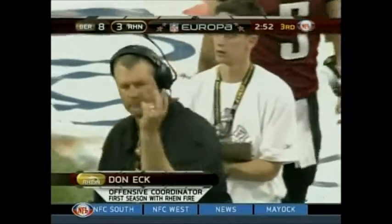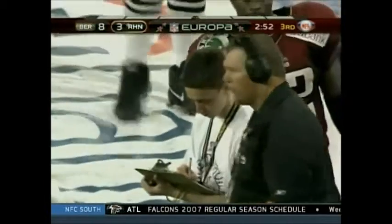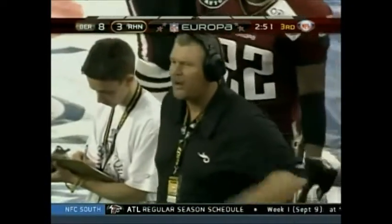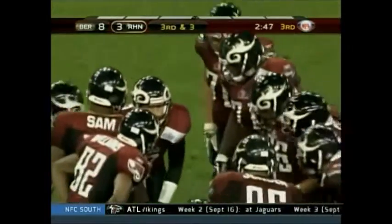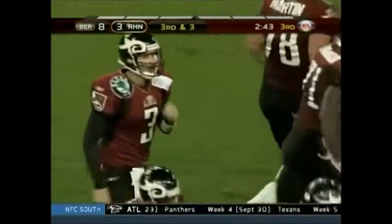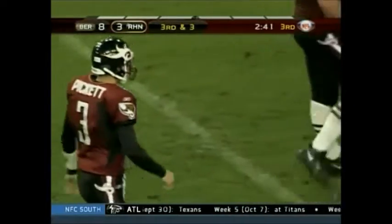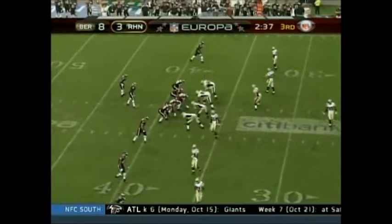We've been talking so much about the coaches. Here's the offensive coordinator for the Rhein Fire, his first season here, Don Eck. Yeah, veteran NFL Europa coach, longtime line coach at Utah. Terrific, terrific offensive line coach, offensive coordinator. He works with Gary Tranquil on that staff, and they really, between the two of them, put that offense together. Gary Tranquil coaches QBs and wide receivers. Another veteran college coach.